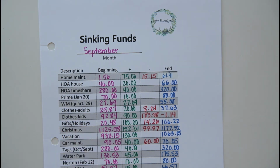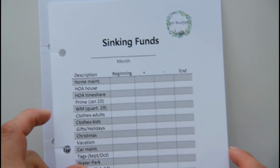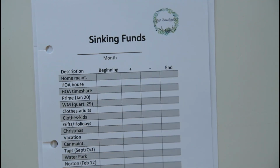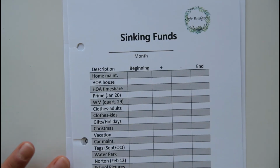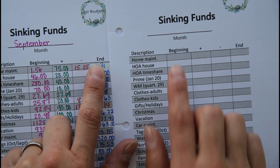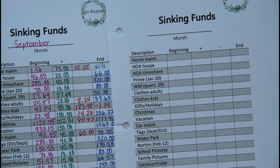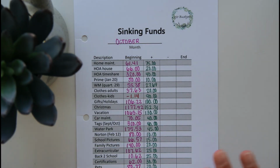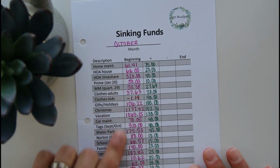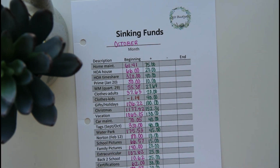But now what I will do to wrap up closing out the sinking funds is on a new nice clean non-whited out sheet transcribe the ending balance for September to the beginning balance for October. And I'll meet you guys back here once that's done. All right, everything has now been transcribed from September to October sinking funds. We have all of our contributions, our numbers are correct.